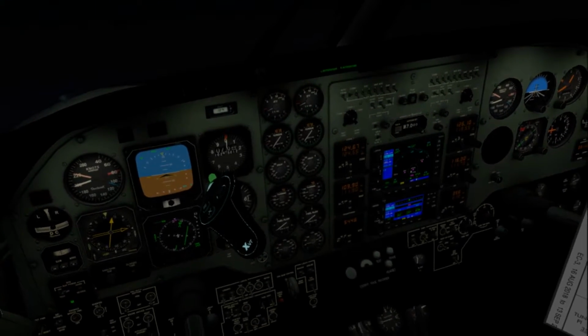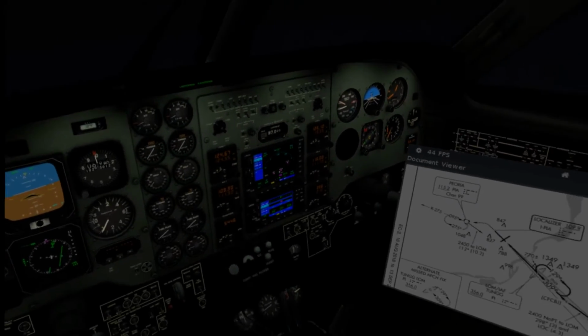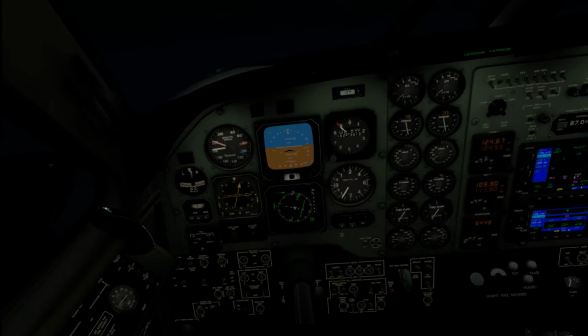All right. Descend and maintain 5,000 feet, King Air 2 Hotel Romeo. All right, here we go, down to 5,000. Pull the throttle back a little bit.